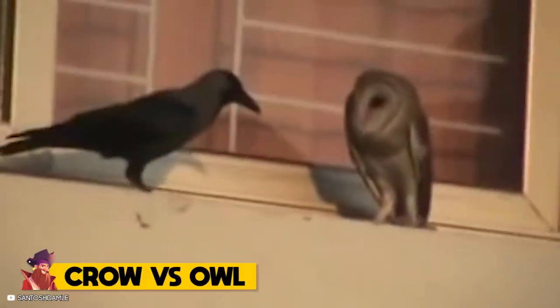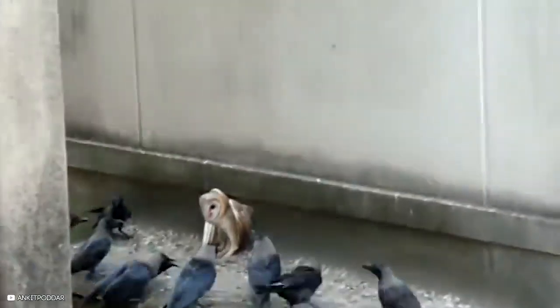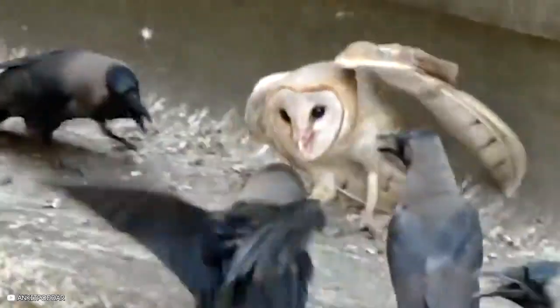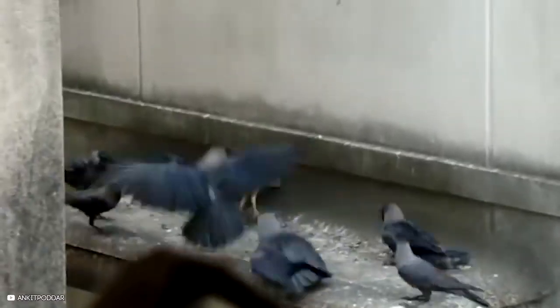Number 13. Crow versus owl. This owl is surrounded by crows, and although the owl is a bird of prey, there are way too many crows in the vicinity. Furthermore, the owl is young. The owl lunges at the aggressive crows, but it doesn't deter them. They keep coming. Apparently, the guy filming eventually scared the crows away, enough so the owl could take off.